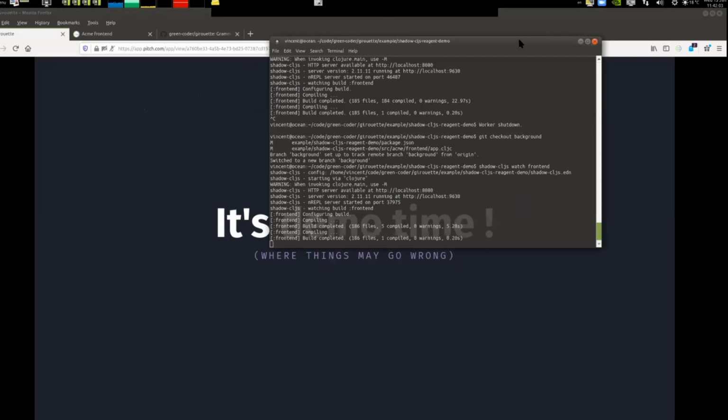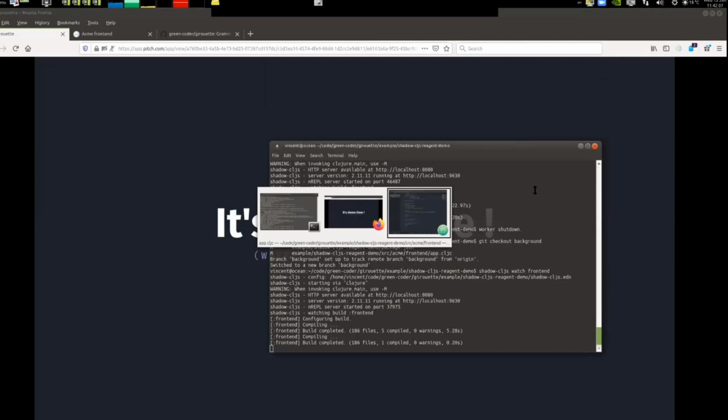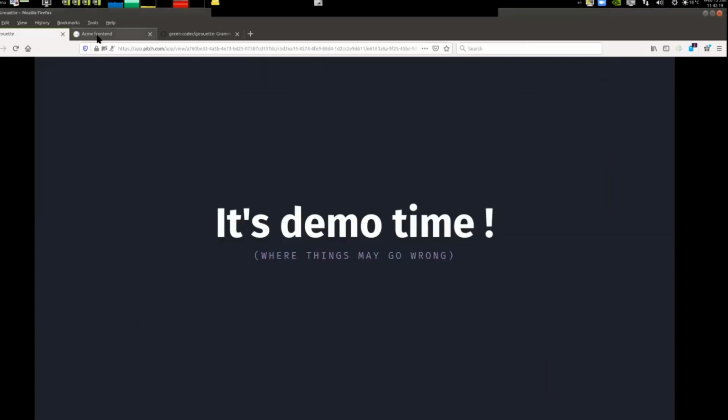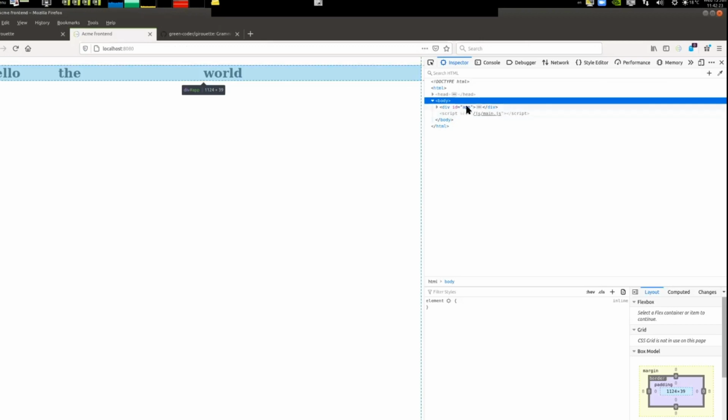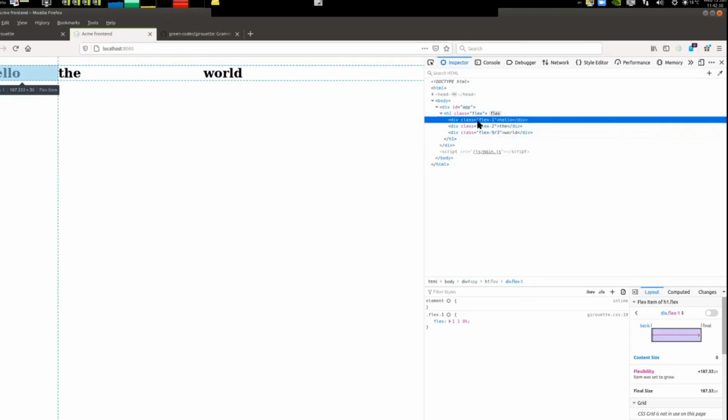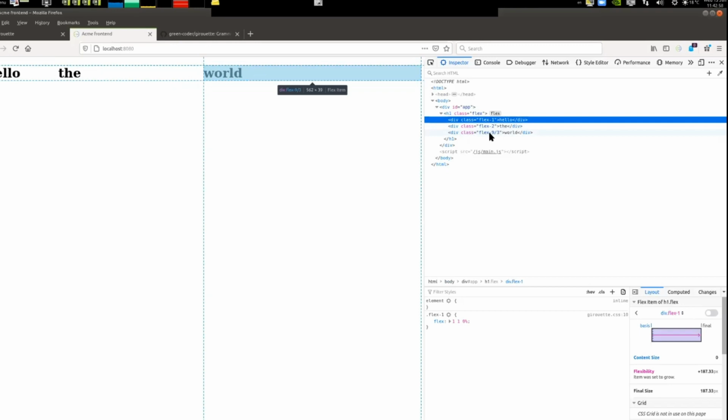So this is a terminal here with Shadow CLJS working. I was running it just before, and I realized I did not have any IDE on this computer, so I went for Atom, and I have a project running here. It's very simple. As you can see, very simple. You can see the class name here is Flex1. This one exists in Tailwind, but Flex2 does not exist in Tailwind. So if you want an element to take twice the size of its neighbor, then in Tailwind, you will have to go in the config file and do some tweaking. Here, you don't have to. As long as what you type is recognized by a grammar, it's going to work. I also put some fractions just to show that it works.